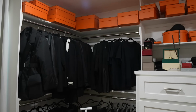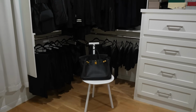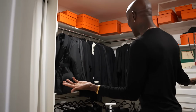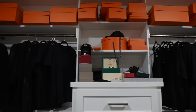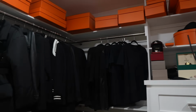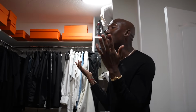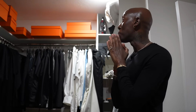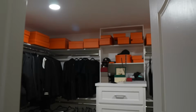And I'll take you inside of the closet. I mentioned I only wear black. So don't be alarmed when you come in. There's literally only black in this closet. And there's a massive collection of Hermes that I've been collecting for ages. So yeah, it's just black and Hermes and vintage watches.